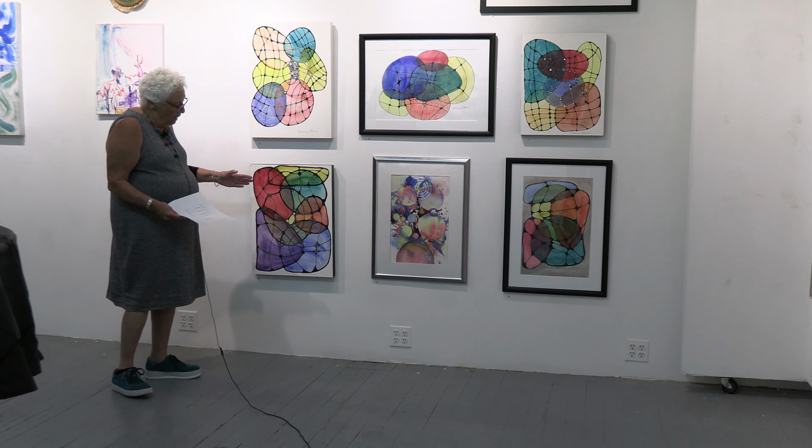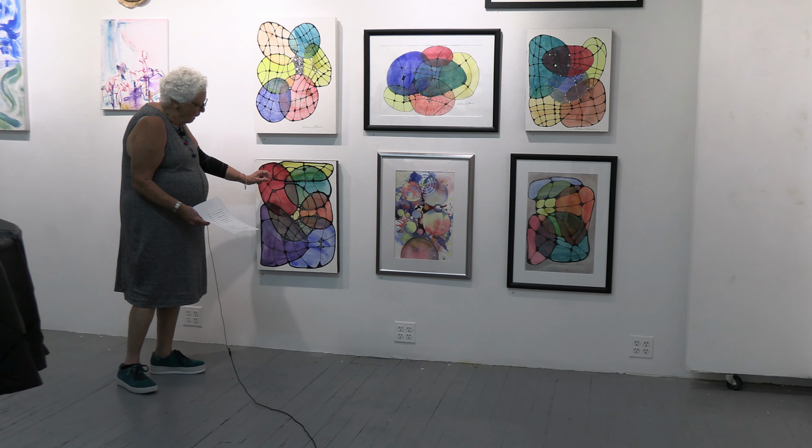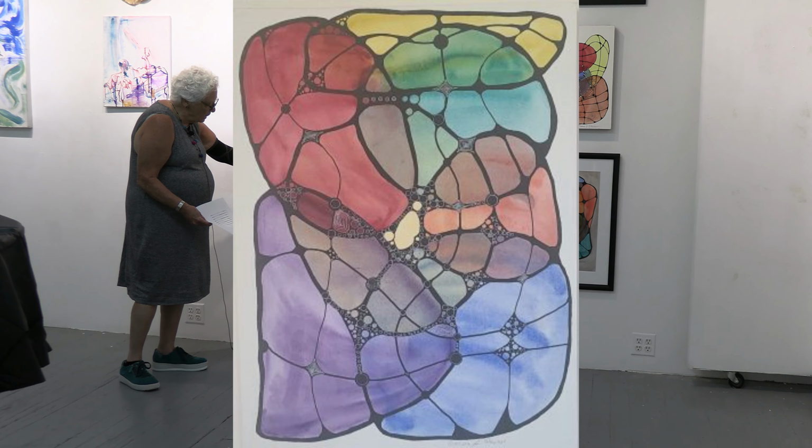We've got this one, which has many, many different shapes and lines in the connections. In this one, we have actually paintings within paintings in the connections. And up here, we have the same thing.